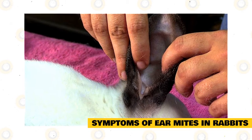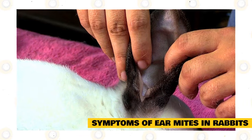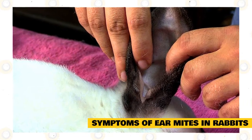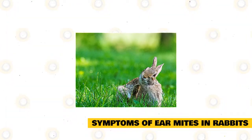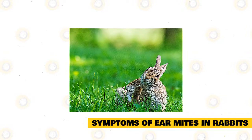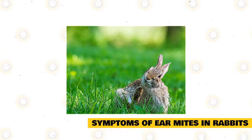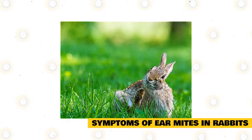As time goes on, you will start to see a substance in the rabbit's ear that looks like a buildup of earwax. You may also notice crusting along the edges of the ear, fur loss, and painful inflammation. By this time, the rabbit may be scratching their ears enough to cause cuts, and they may flinch if you try to touch their ears because they hurt. The rabbit may also have a reduced appetite as the crusted and inflamed ears become more painful.